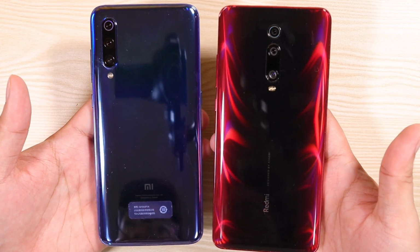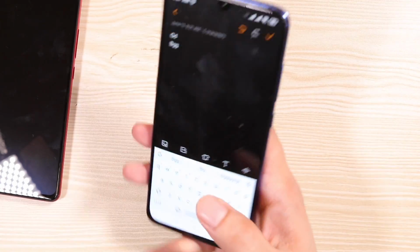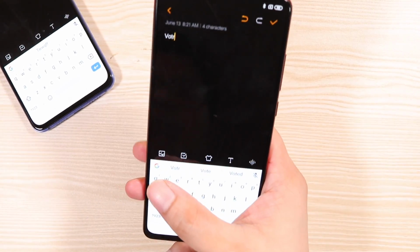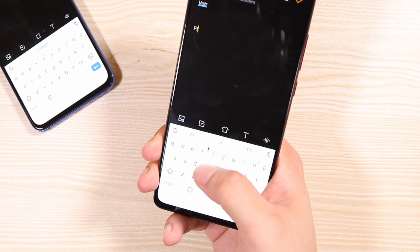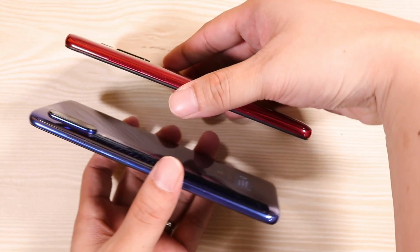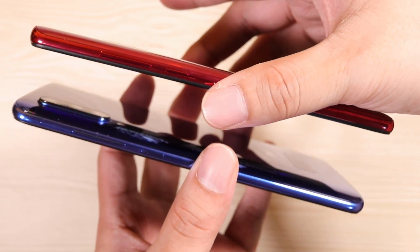Dimension-wise, the Xiaomi Mi 9 is taller, while the Redmi K20 Pro is wider. The Mi 9 is better for one-handed operations. I can't say the same for the K20 Pro. It's kind of hard to reach the other side. And the Mi 9 is also lighter. The K20 Pro is really heavy. Just look how thick that is on the K20 Pro. The Mi 9 is definitely thinner and sexier.